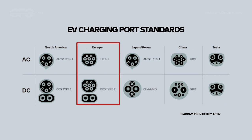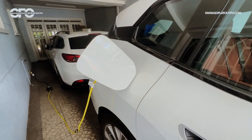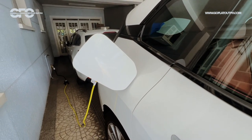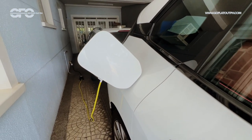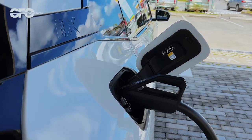CCS2 and Type 2 is the most prominent in the Philippines, especially due to the European brands dominating the EV market. Unfortunately, you also have to remember that none of these charging ports are intercompatible with each other. And so for maximum flexibility, it's best to purchase an adapter. And so with these things out of the way, let's now go back to our electric vehicle journey.